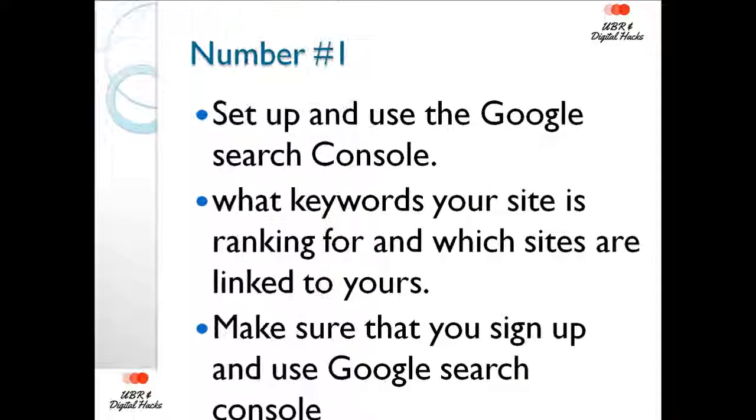Number 1. Set up and use the Google Search Console. To find out, among other things, what keywords your site is ranking for and which other sites are linking to yours, make sure that you sign up and use Google Search Console.